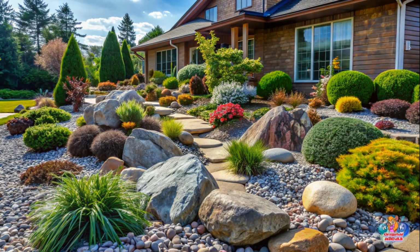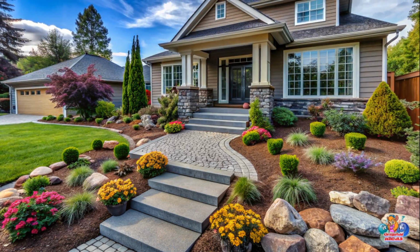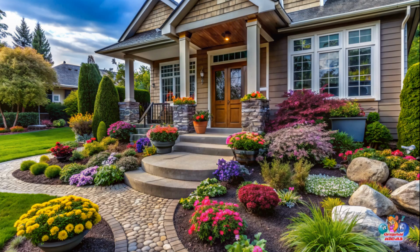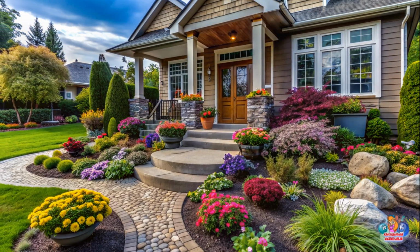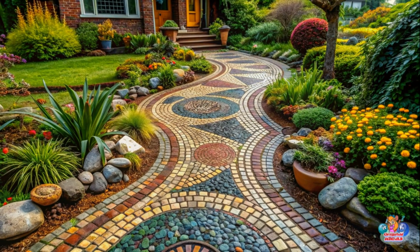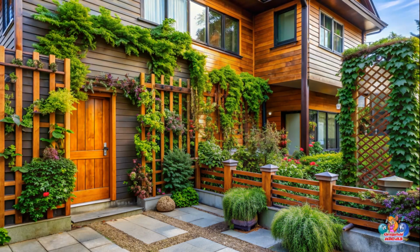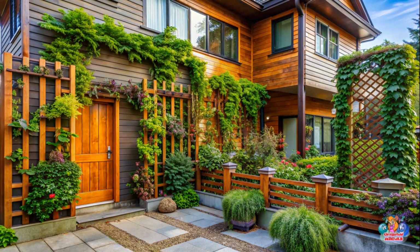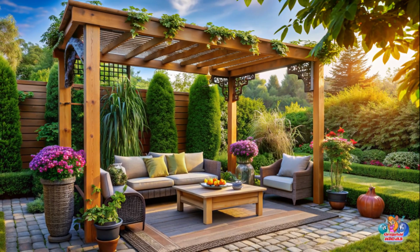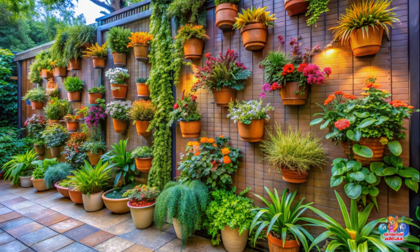Now that you are armed with some creative front yard hardscaping ideas, it's time to unleash your inner designer and give your outdoor space the makeover it deserves. Whether you choose to incorporate natural stone, water features, or embrace outdoor decor, the possibilities are endless. Let your imagination run wild and create a front yard that reflects your style and personality. Get ready to be the envy of the neighborhood with your beautifully renovated front yard and start enjoying the beauty of outdoor living. So, what are you waiting for? It's time to get started on your front yard garden inspiration.